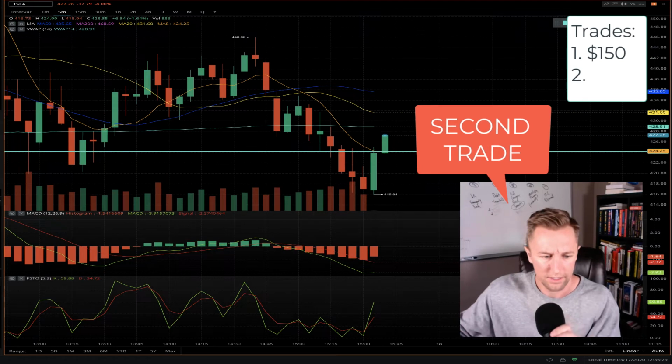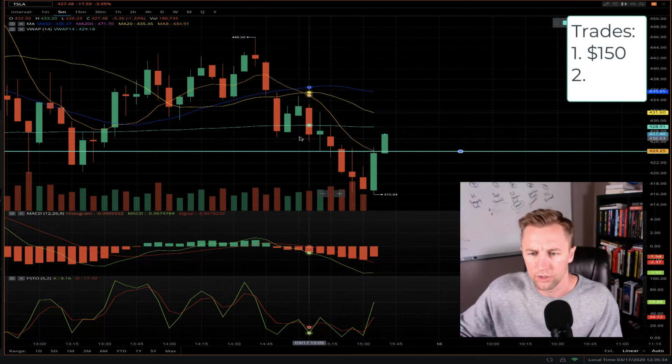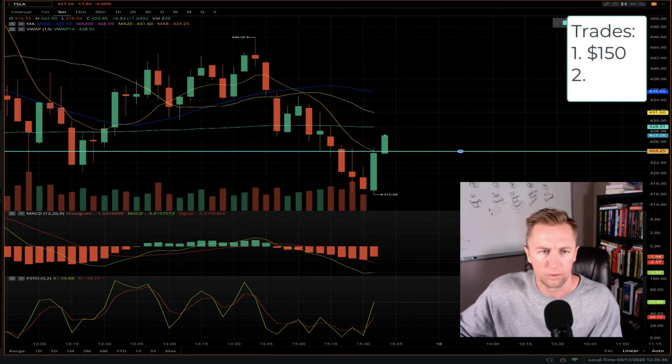Okay, this is ticker symbol TSLA. This is gonna be my last trade of the day. I'm going to go ahead and short right up here to the VWAP, 428.